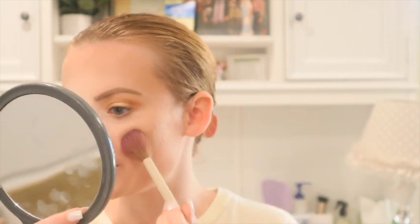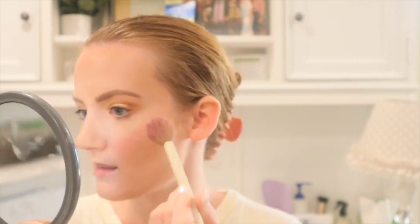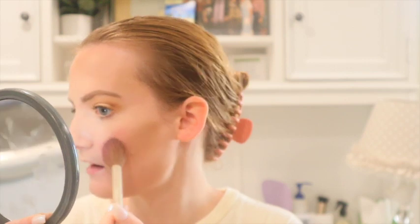This is the Morphine Aerial brush number A22. And take just a tiny bit of this blush on the back of my hand and just start softly stippling it on the cheeks. And I like to go on the nose and on the forehead as well.